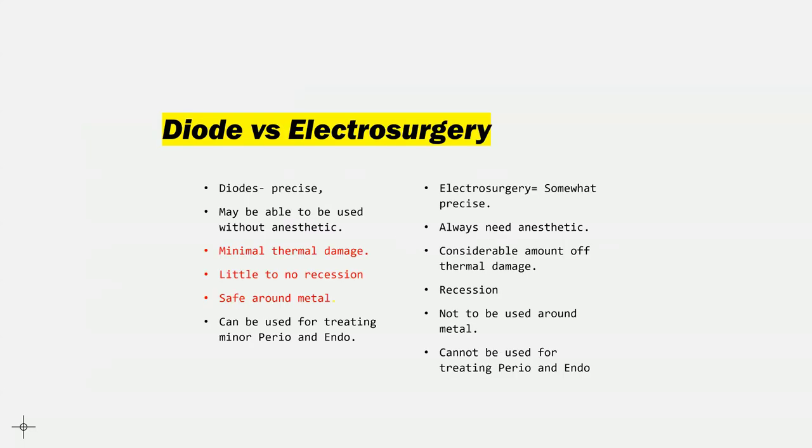Now you might say, well, I have an electrosurgery. I don't need a diode because electrosurgeries cut soft tissue. Well, it's true, but the fact about not needing a diode is really not so true. In comparison to electrosurgery, diodes are more precise. There's far less thermal damage. There's little to no recession. And they're safe to use around metal. They can also be used for treating minor periodontal issues.